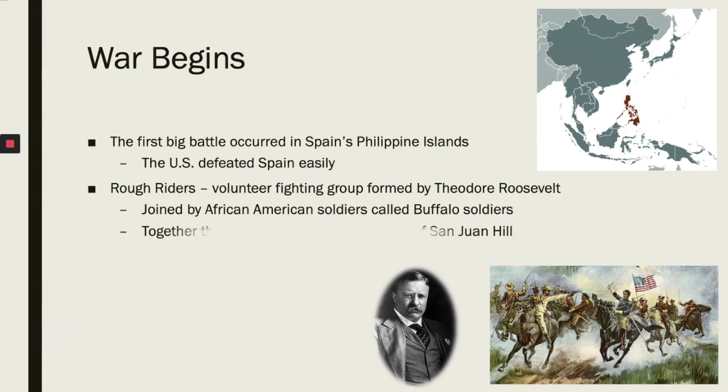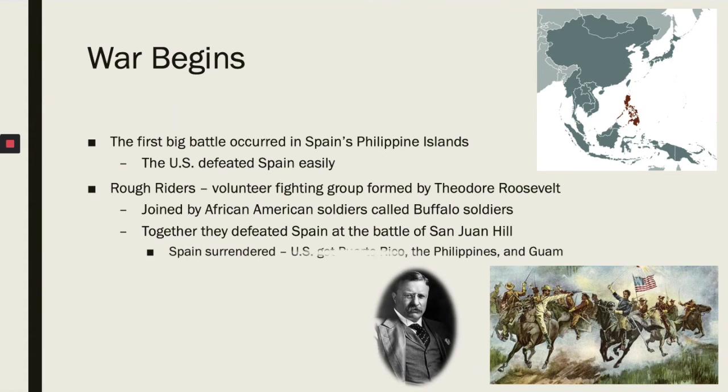Part of that fighting group was some African American soldiers, and together they defeated Spain at the Battle of San Juan Hill. Spain surrenders, and so because of that, the U.S. gets control of Puerto Rico, the Philippines, and Guam.